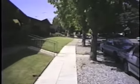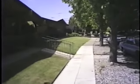You got it in the camera? It's in the camera, even know what I'm saying. You want to say something in the camera? It's a nice day over here. Yeah, the sidewalk is nice and clean.